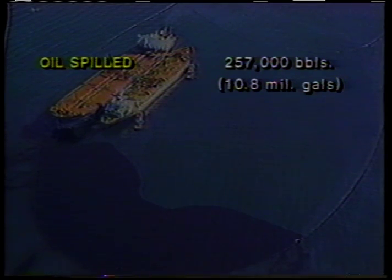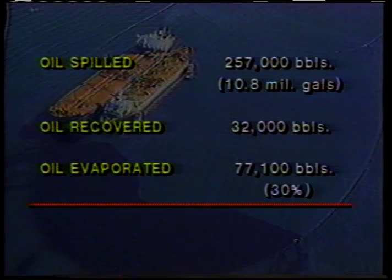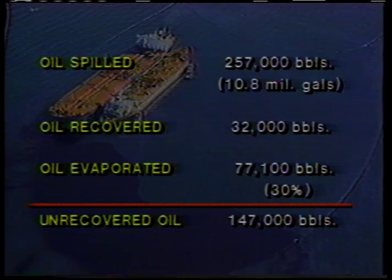Here are the facts. 257,000 barrels of oil gushed from the Exxon Valdez March 24th. Since then, approximately 32,500 barrels have been recovered. It's estimated 30% of the total spilled, some 77,000 barrels of oil, has evaporated, meaning that there's as much as 147,000 barrels of oil unaccounted for from the Exxon Valdez.